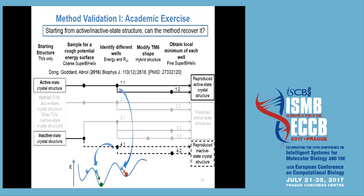Okay. So we first did the academic exercise, which is if we start with the active state, can we get back the active state? Or if we start with the inactive state, can we get back the inactive state? And we were able to do that, so I'm not going to talk about that. We can discuss that later.